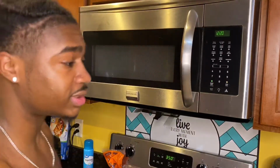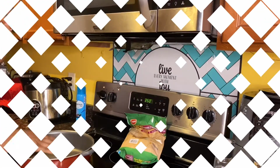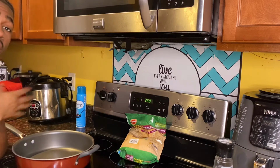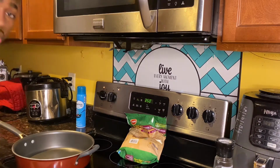All right, so our brown rice is cooking in the rice cooker. That's that. We're heating the pan up. We got to get into warming up the chicken, getting that cooked, adding the shrimp, all that stuff. And then, you know, I'll show y'all what I do next.